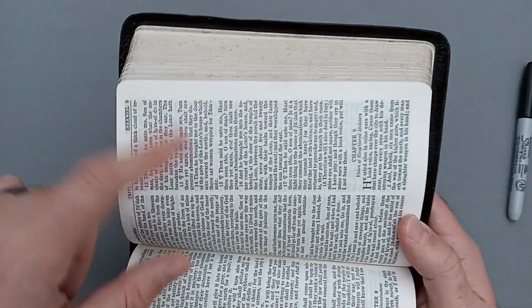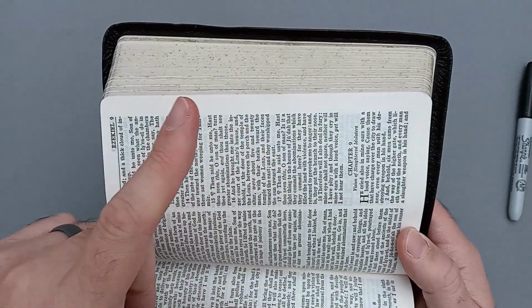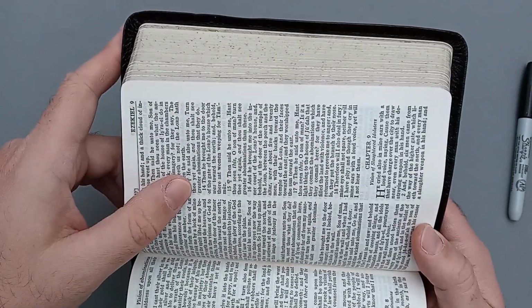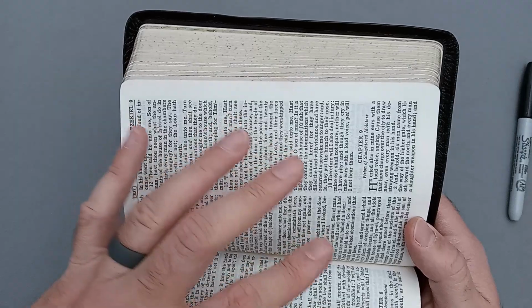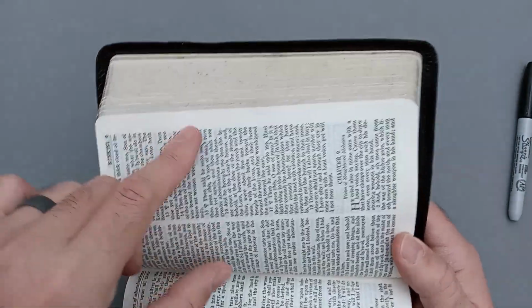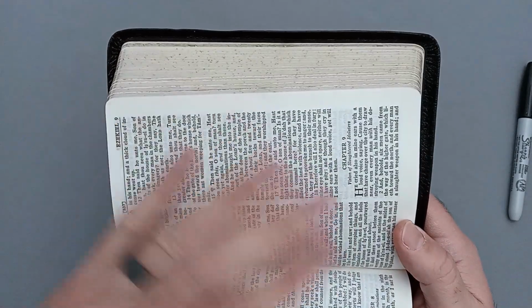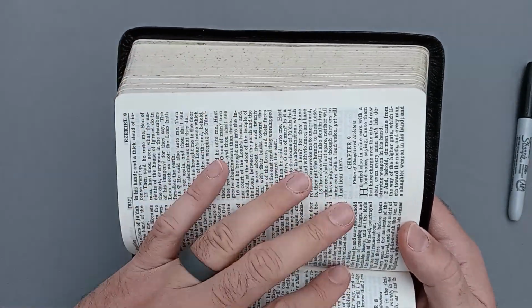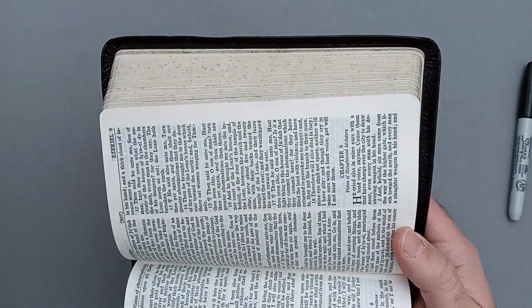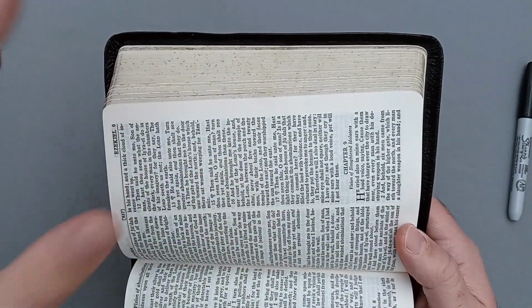Foxing is when you get orange speckling on paper. The problem is, foxing usually only happens with much older paper, kind of like turn-of-the-century paper. It doesn't really happen so much with modern papers. So the next issue would be that it might be mold, right? And mold is a big deal. It's a big issue. Usually with Bibles that have mold, or books that have mold, most people just toss them because the mold can spread.